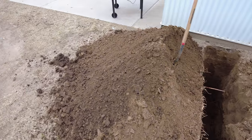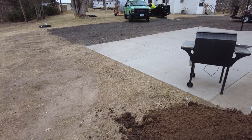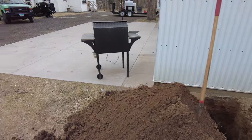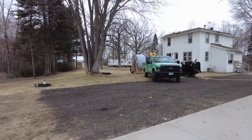All the electrical lines will go in, I think he said at 3 feet deep, but this water line will go down 6 feet and then come up through the garage floor so that I finally have water out to my shop that I've wanted since we bought the place.